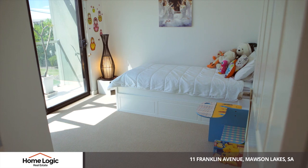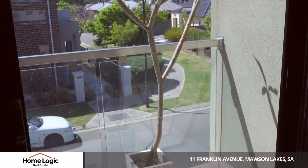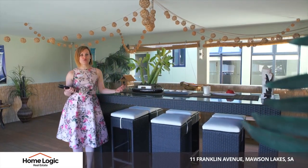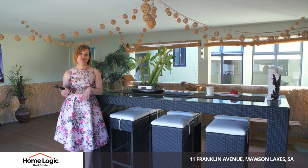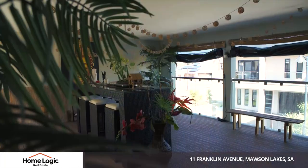You'll wake up and be able to sit out on your private bedroom balcony and overlook a park across the road. Natural light pours through this home. We have two internal balconies and two external balconies. We also have two open air entertaining areas.